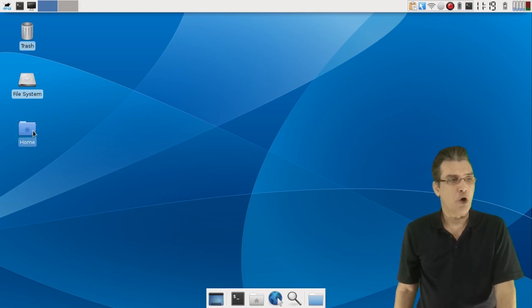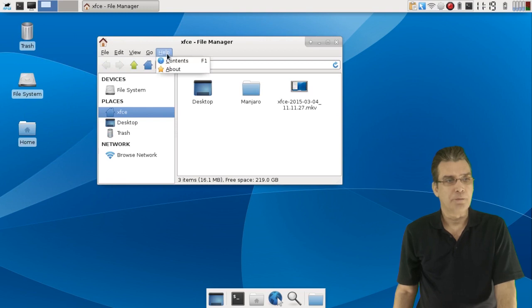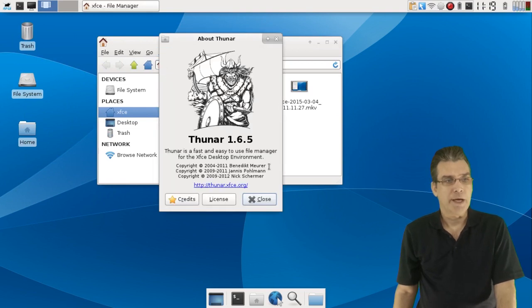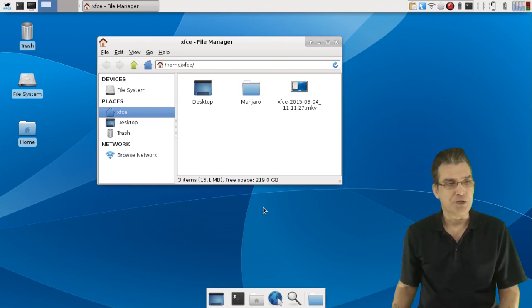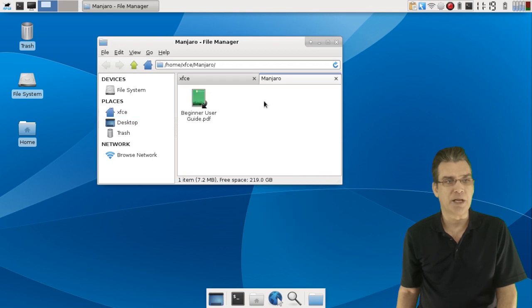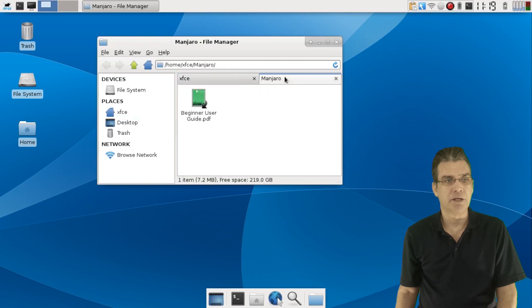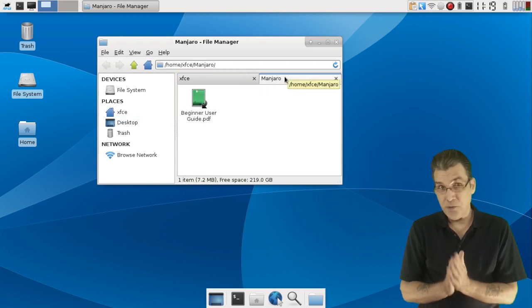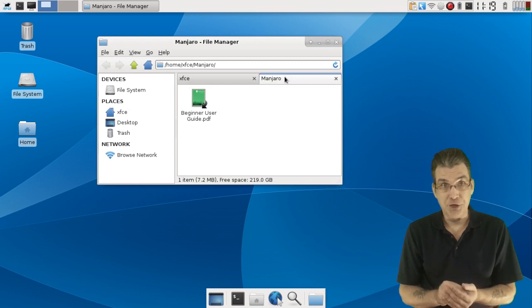And let's open up our home directory. And you will see that we are running Thunar. And Thunar now has the ability to open up multiple tabs. So you right click on a folder and select open a new tab. Tab browsing is now available with this. My only wish is that Thunar would have search incorporated into it. It is not available just yet.